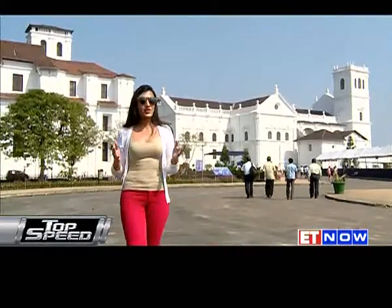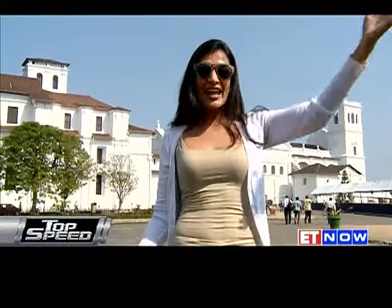I'm in the Old Goa Church complex, and here you can see some of the most impressive Christian art and architecture in India. Now behind me you can see the charming Se Cathedral, and ahead lies the Basilica of Bom Jesus, which is famous throughout the Roman Catholic world. There's also a museum and a cloister in the compound, but I'm going to start with the Basilica.